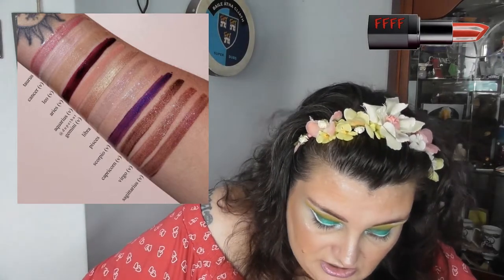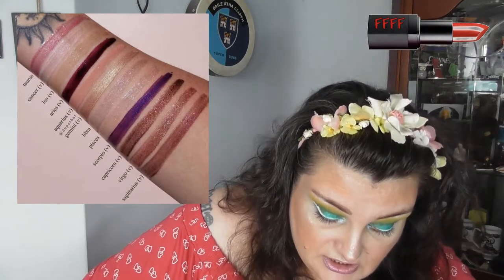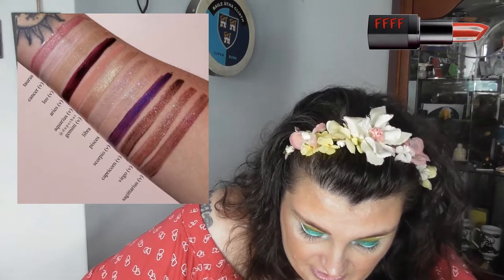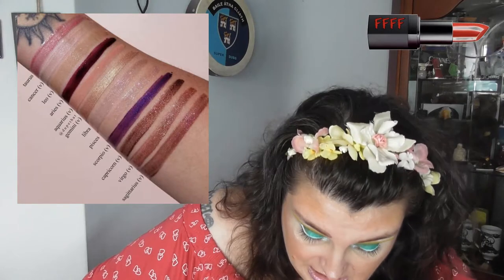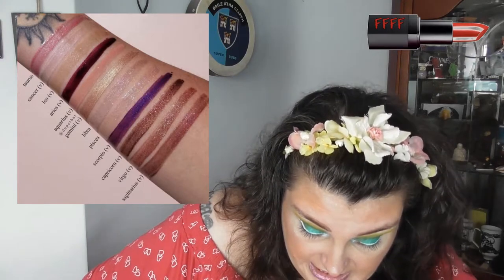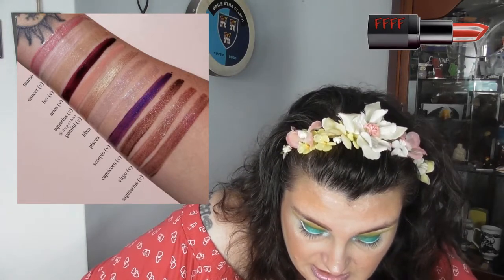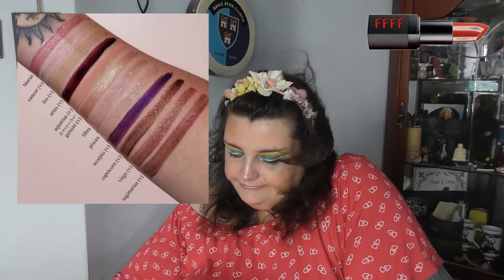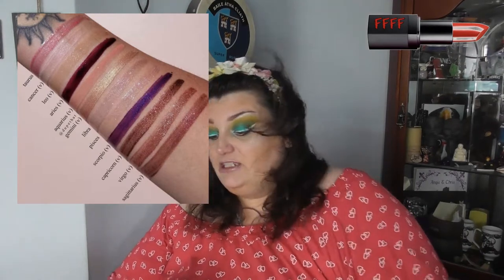So the highlighting bars in Air, Fire, Earth and Water are $6.93 each. The eyeshadow palettes in Air, Fire, Earth and Water are $4.68 each. The 12 glosses are $2.93 each. And the loose highlighter is $6.93 each. Do I have a price for the entire collection? That is a very good question. No, I don't. That's a bit silly. But anyway, that's the prices for those.